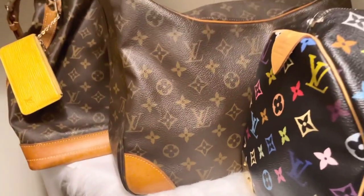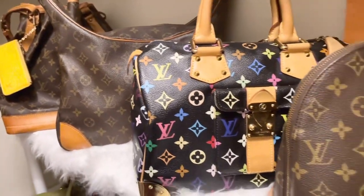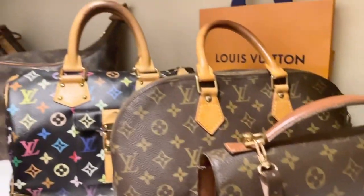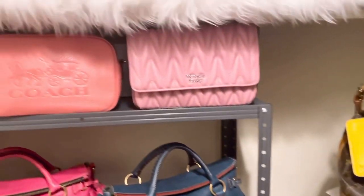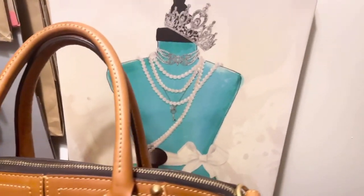And of course, my lovely Louis Vuitton. I wanted to display some of my Louis Vuitton bags, some of my favorites. So I have some of these in here as well. So like I said, the room can't fit everything comfortably, but it could fit enough. I thought it was, you know, nice enough to display a lot of my items in here.